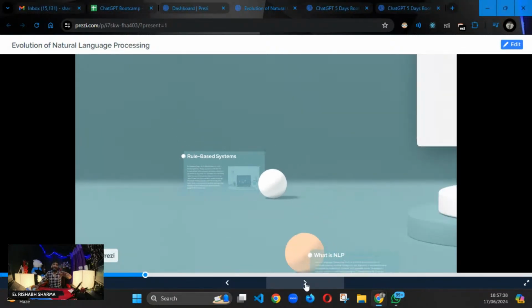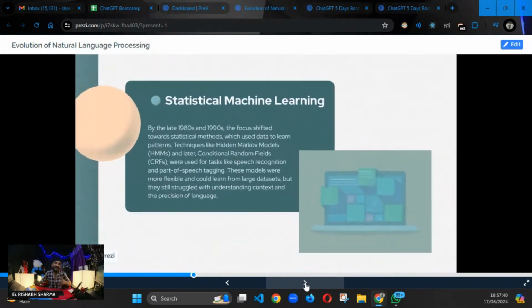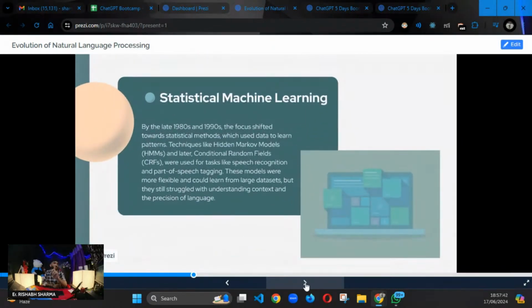Then came the second era, that of statistical machine learning. What do we mean by statistical machine learning? In the 1980s and 1990s, the focus shifted totally to statistics. This is the era when people started relying on the stats.